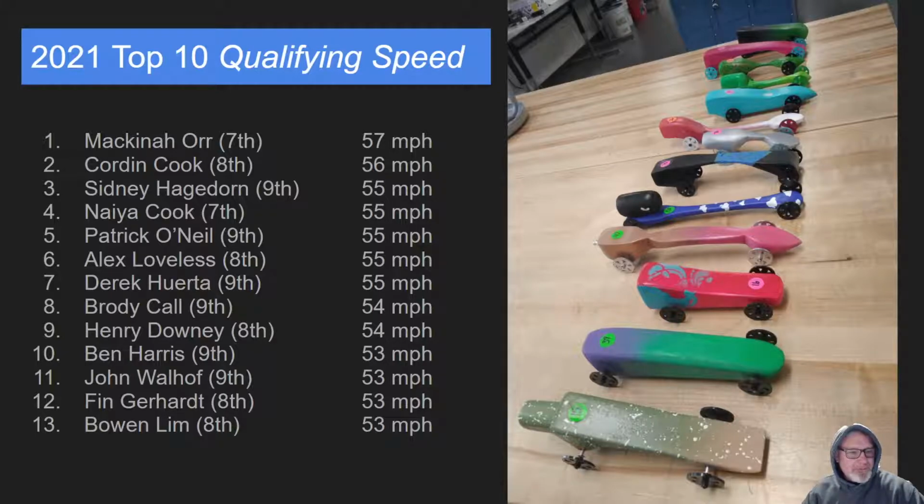So we got Brody at 54 and Henry at 54, a ninth and eighth grader. And then we've got four cars tied for 53 miles per hour. That is Ben, John, Finn, and Bowen, all 53 miles per hour. So again, what does that mean? Our tournament is going to be awesome.